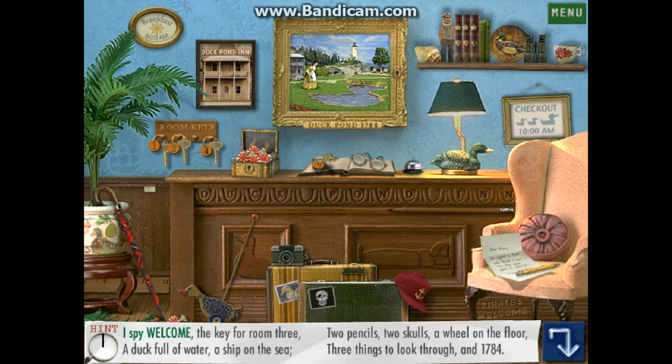Welcome. The key for room 3. A duck full of water. A ship on the sea. 1 pencil. Two pencils.